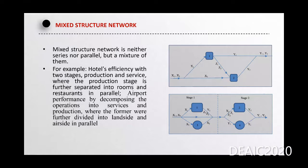The mixed structure network is neither series nor parallel, but a mixture of them. For example, hotels efficiency with the two-stage production and service, where the production stage is further separated into rooms and restaurants in parallel. Another example, airport performance by decomposing the operations into services and production, where the former were further divided into landside and airside in parallel.